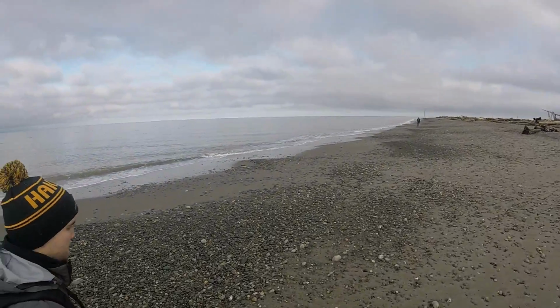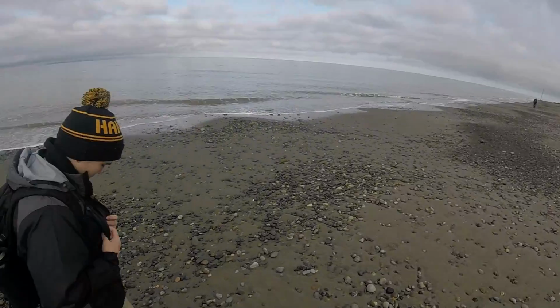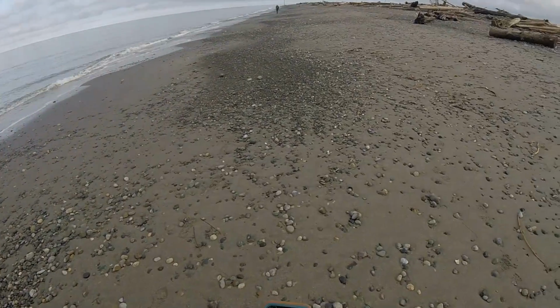Kind of thought this thick fleece would be a mistake, and it is a mistake. Yep. I think I'm just gonna straight up take my windbreaker off.